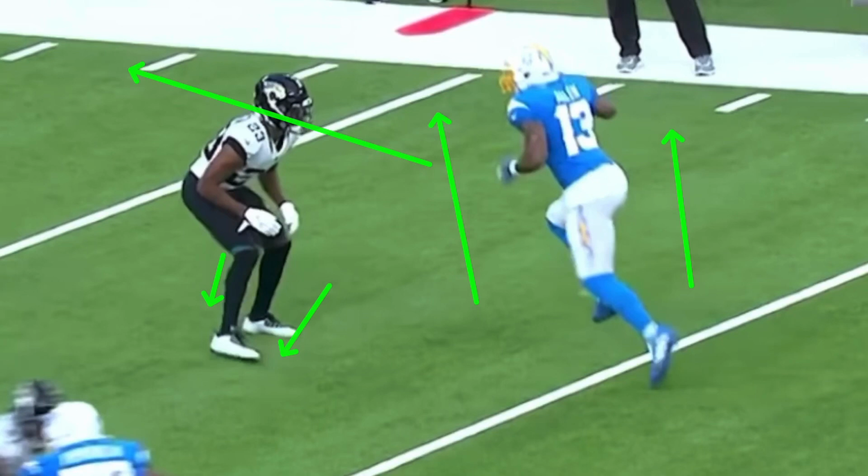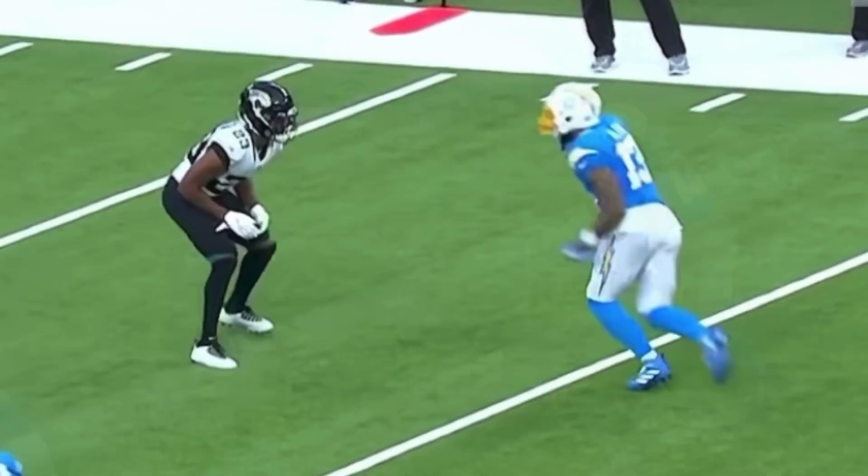That's why we focus so much on different releases, different techniques at the top of the route. Because if you guys can have one of those stick and you add that to your game and you really feel confident on that, you're going to get a lot better. You're going to see a lot more separation. And if you can make it all look the same, make it look similar, you're going to get a lot of space. Watch this thing full speed one more time.